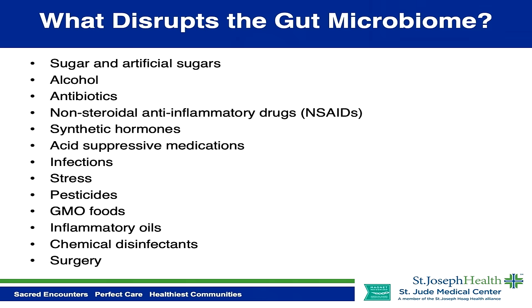So alcohol is bad for the gut microbiome because it turns into sugar. And that's why a lot of times we'll see skin symptoms flare. For example, someone with rosacea will see that flare when they indulge in a lot of sugar or alcohol. Antibiotics. So antibiotics are powerful tools.